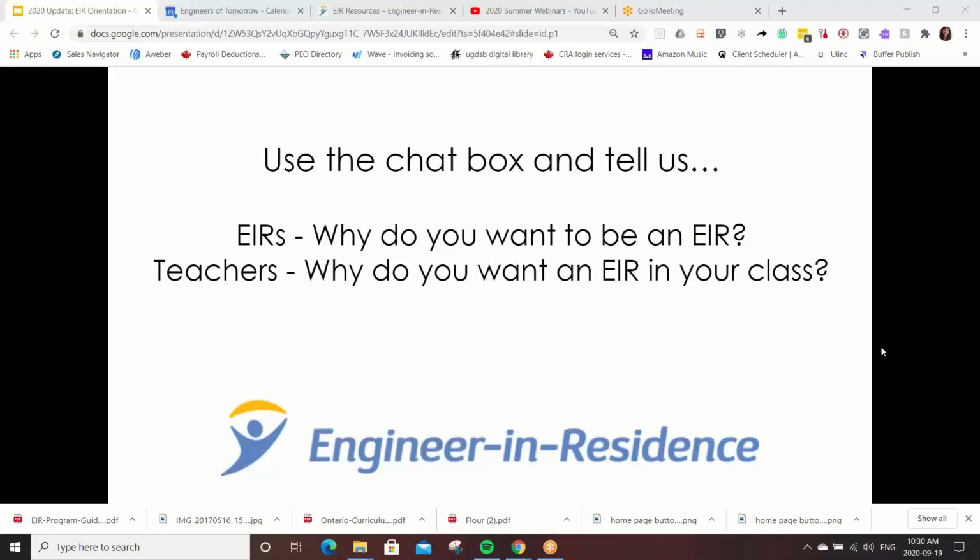I'll just read some of them out as hopefully a bunch of you are furiously typing your responses. So Brian says he wants to give back to the community, especially and help to inspire Black students to become engineers. Aisha wants to encourage girls to go into STEM careers. Adrian is a teacher. Hi, Adrian. You want to give exposure to career options. Jeffrey wants to excite and expose younger students to science and technology. Ali's an EIR. As a woman in engineering / construction, I am passionate about increasing diversity in the fields.